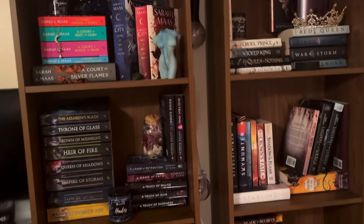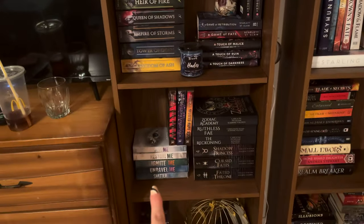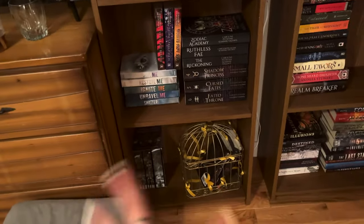And then I moved around a bit on the fantasy shelf, but not much. These top two are kind of the same. I switched my Greek mythology with the Shatter Me series, just because I felt like that fit a little bit better. It fills in the space a little bit more with the candles and stuff. Zodiac Academy stayed because I didn't really have anywhere else to put it.